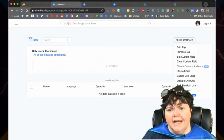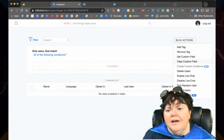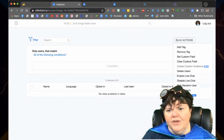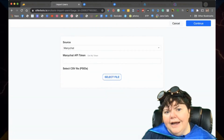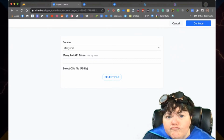And of course, bulk action. If you need to tag a bunch of users with something, gosh, this is stuff that we use all of the time. Create custom audience. Ooh, pretty cool. Very good. Import users. Now, you can import your users from ManyChat if you want to. Not a bad idea.